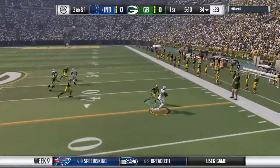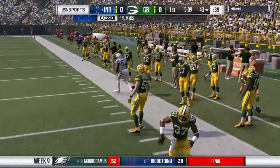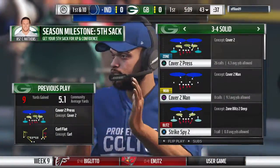3rd and 2. Now Kessler. Got a man and he hits him in stride. It's a 9-yard gain, and it keeps the drive moving.